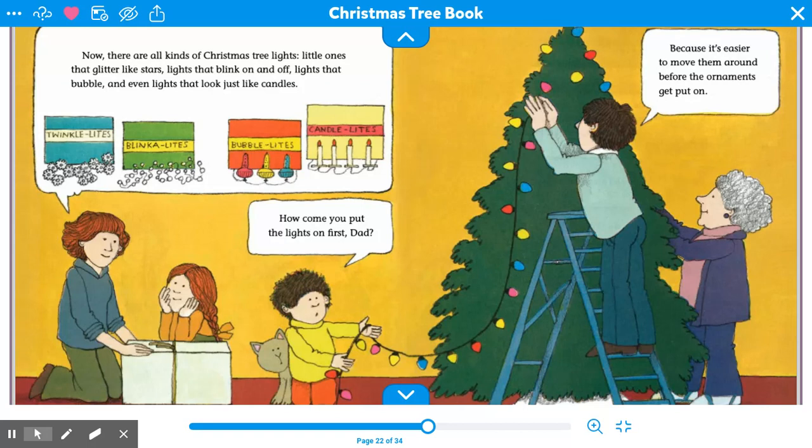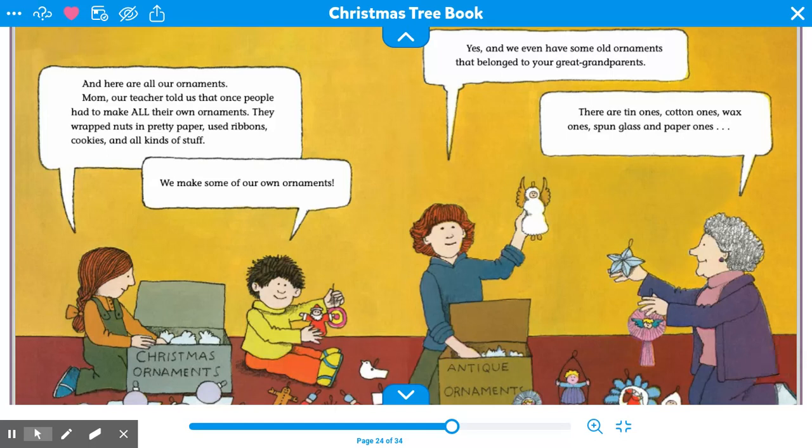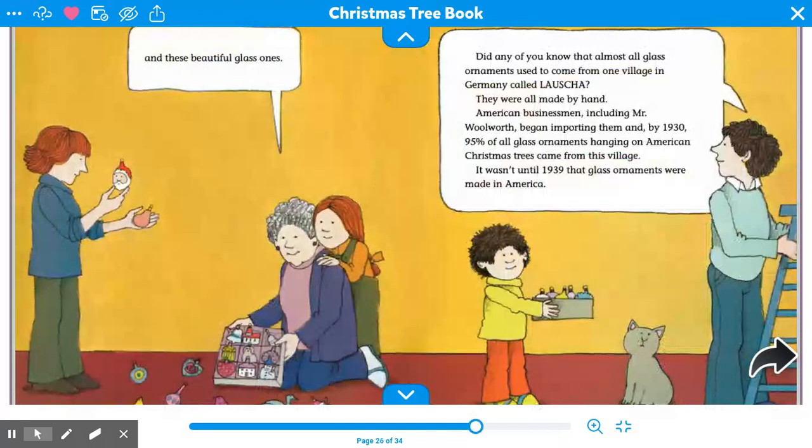How come you put on the lights first, Dad? Well, that's because it's easier to move them around before the ornaments go on. And here are all of our ornaments. Mom, our teacher told us that once people had to make all their own ornaments. They wrapped up nuts in pretty paper and used ribbons and cookies and stuff like that. We make some of our own ornaments. Yes, and we even have some old ornaments that belong to your great-grandparents. There are tin ones and cotton ones, wax ones, spun glass and paper ones, and these beautiful glass ones.